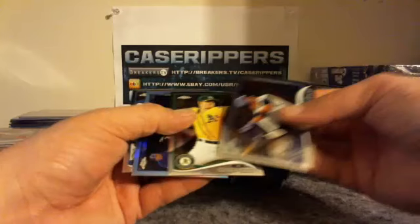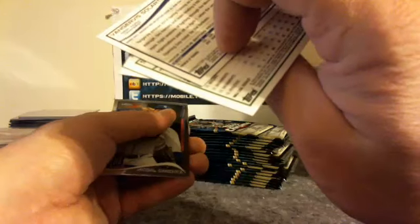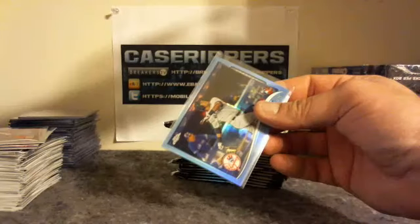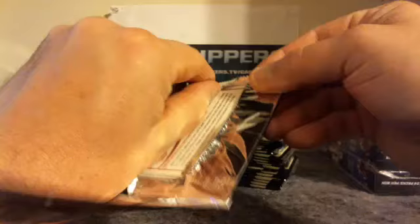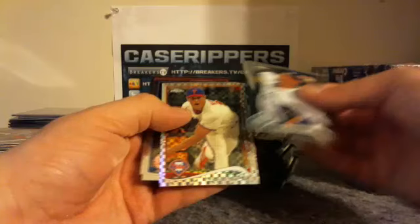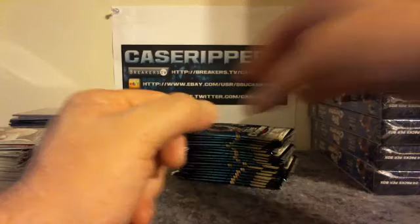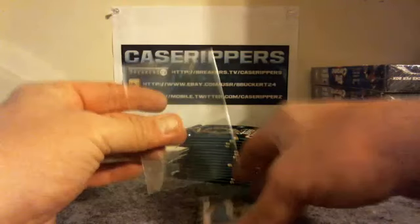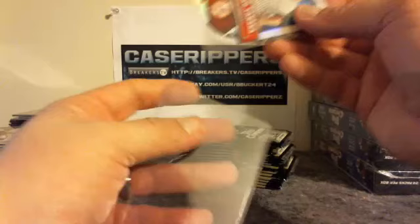Got a blue of Solarte, 116/199 for the Yankees. X-fractor of Cole Hamels, Tanaka rookie, Inglés version. Tanaka die cut. I really hope he does have an auto and something coming out. Preferably Bowman Chrome. That'd be sick.